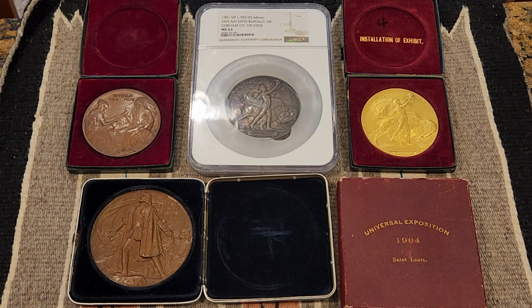And that figure, if accurate, is quite small for any 20th century numismatic release, but as we'll see by comparison, the maximum number of 3,193 is shockingly small compared to its contemporaries.